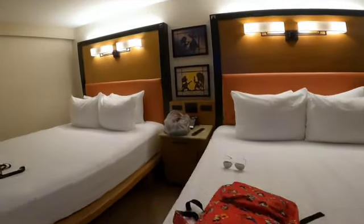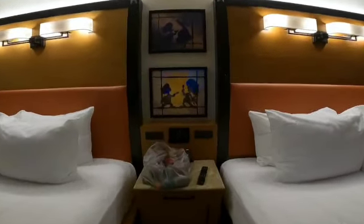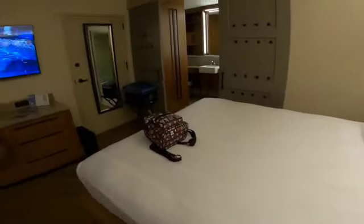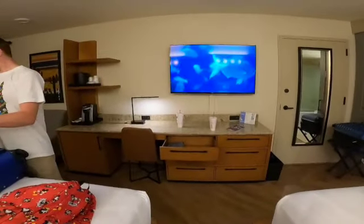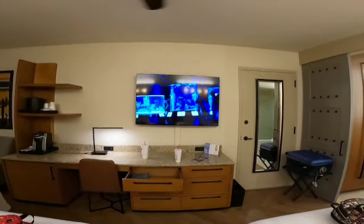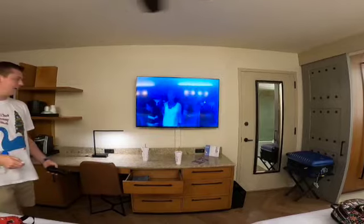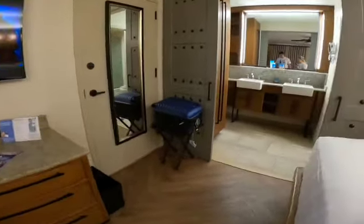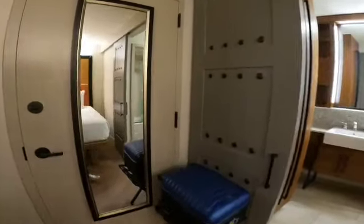Getting unpacked. Here's some more of the Three Caballeros art. And here's the other bed. Here's the little dresser desk thing, and it keeps a little flap on the screen. It's like a desk and dresser all in one. It's kind of nice. I'll be able to sit and do my work there in the morning.